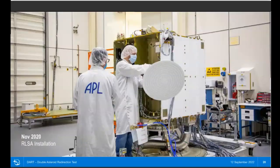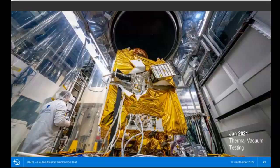So here's that round thing I was telling you about. This is the radial line slot array high gain antenna. It doesn't look like your standard parabolic dish antenna at all, does it? It looks more like a pan for an extra large pizza, but it is a very innovative antenna. And I wanted to show you this on the ground because you'll see it again in a different context in a little bit. You can see the basic structure of the DART spacecraft is pretty simple. It's a box, and it's about the size of a person.